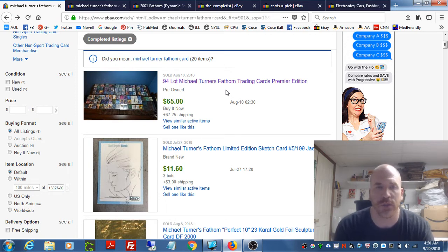There could be some doubles, that sort of thing. So you can see here it's sold for $65 plus $7 shipping, so about a $72 sale. Now, it's a rare set of cards. That's why you don't see anyone else with it listed, but trust me, it's very popular.